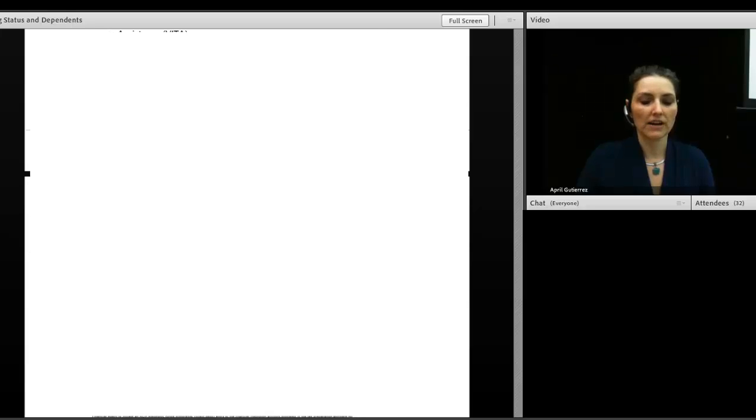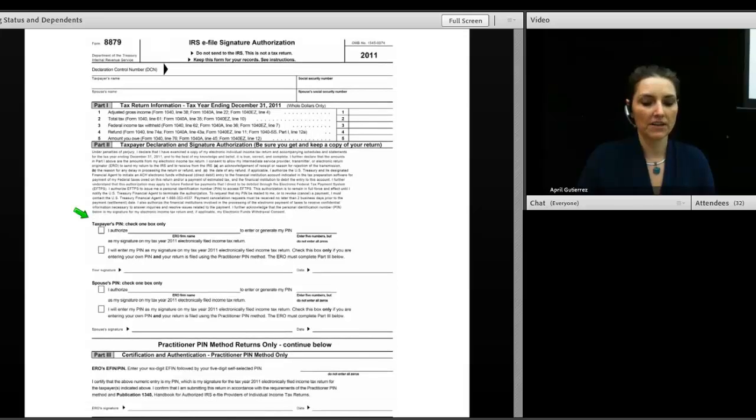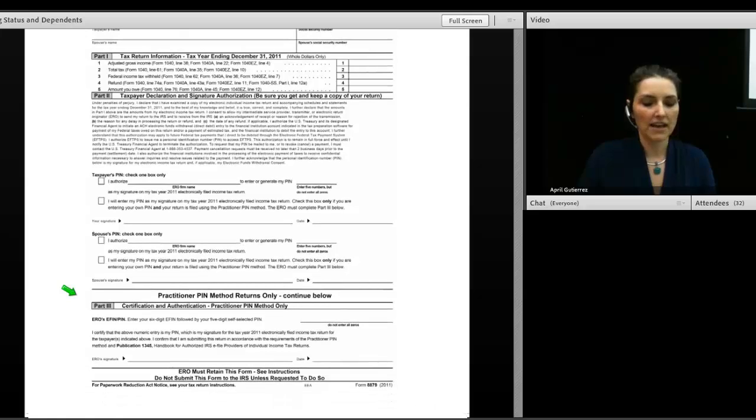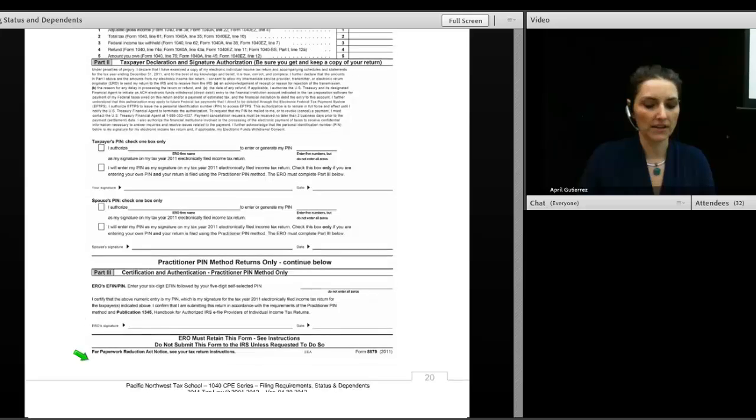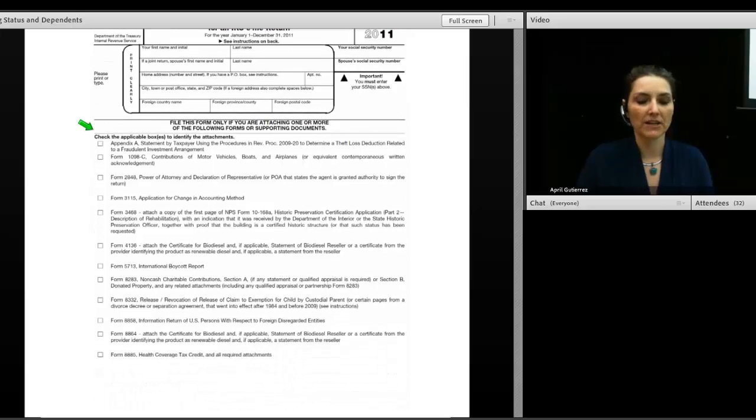If you are filing electronically, you still have to collect your client's signature, and you do that on Form 8879. There's a place for the taxpayer to sign, a place for the spouse to sign, and a place for you as the electronic return originator and paid preparer to sign. In certain situations, you may need to have paper attachments go with an electronically filed return. And when you have a paper attachment that needs to be filed with an electronic return, you will mail Form 8453 to the IRS along with that paper attachment.